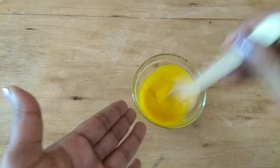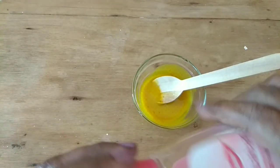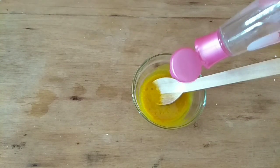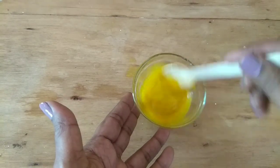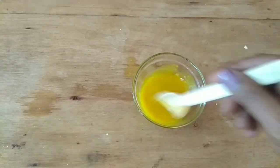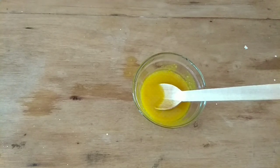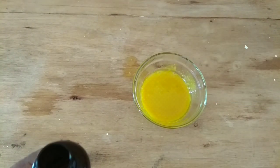So mix all these ingredients and finally add half a cup or 3/4 cup of this rose water, depending on how much dilution you need. I like to keep it thick because my dispenser also has a thick opening so that it can dispense the required amount of soap into my hand. Therefore, I am keeping it a bit thicker.